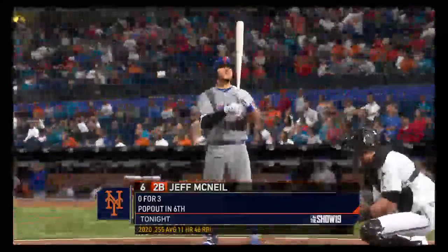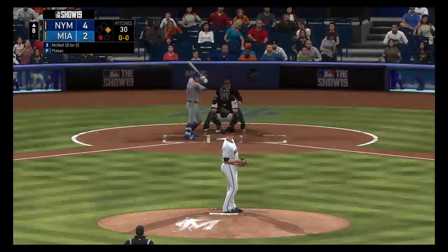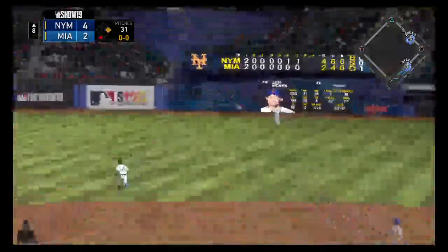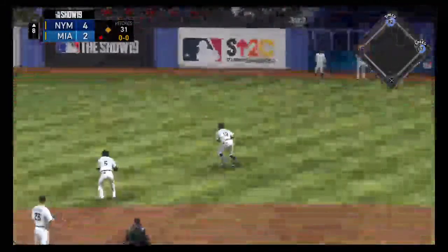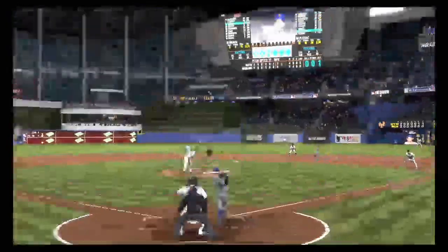So a runner at first now with one away, and that'll bring in Jeff McNeil. Here's the first pitch to him. He pulls this one into right. And that'll get down out there for extra bases. And they won't even attempt to run on that arm in right. So despite the runner moving on the pitch, it'll wind up first and second here.